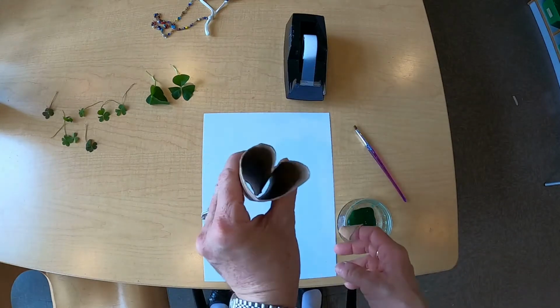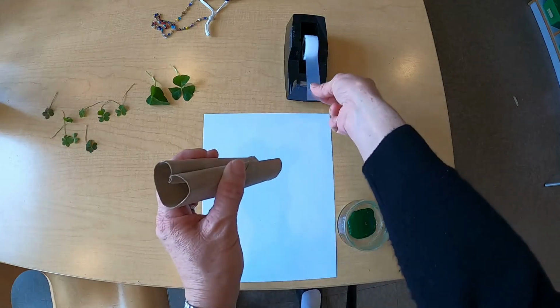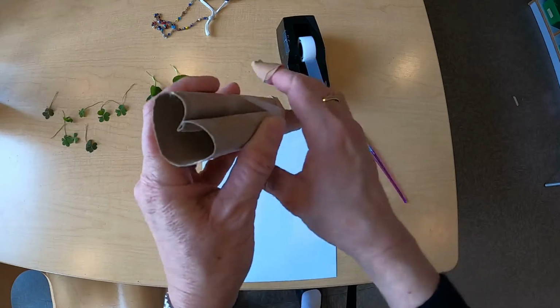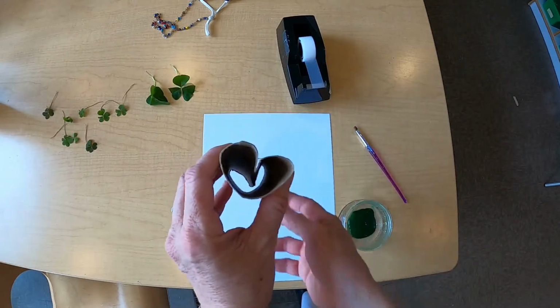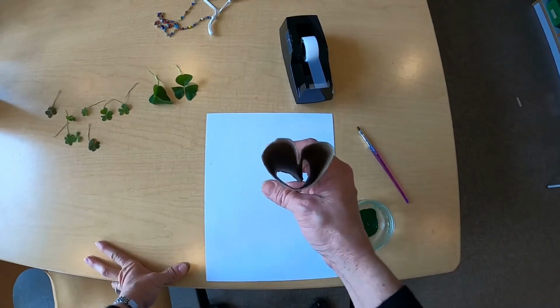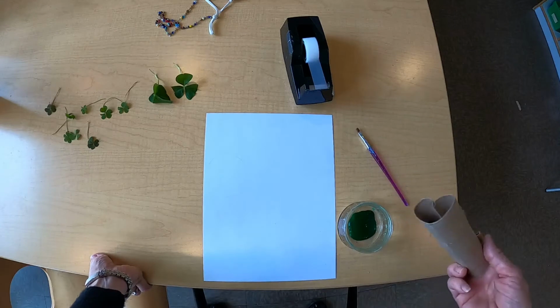And now, here's where the tape comes in. To hold your heart sort of together, you take a piece of tape, and that just helps hold it together. And now you have a heart-shaped stamp. Of course, this can be used for other holidays besides St. Patrick's Day, of course.